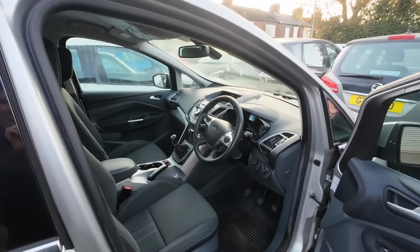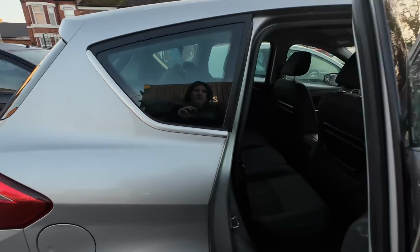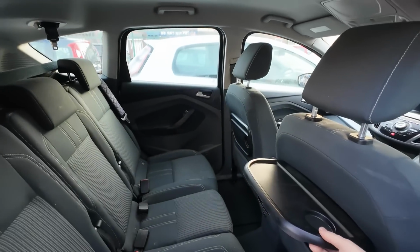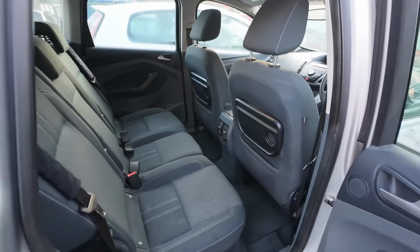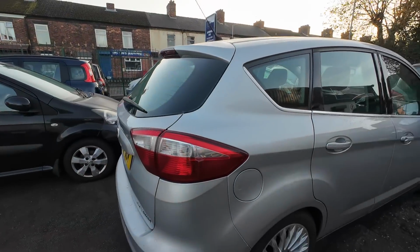By modern standards, it's, you know, most modern cars these days have all this stuff, but for the age of the vehicle, it was probably well spec'd for its day. Look at them picnic tables. Gotta love a picnic table, haven't you? Wants a valet, obviously, as you can see, but like I said, it'll make a car. Wants paint. That's why it was cheap.